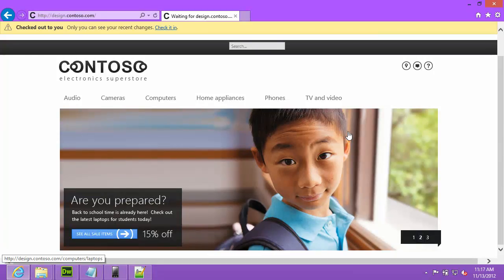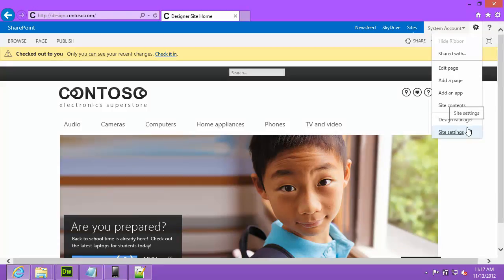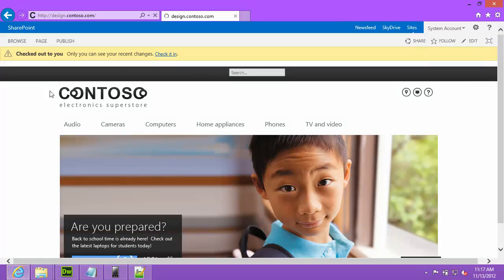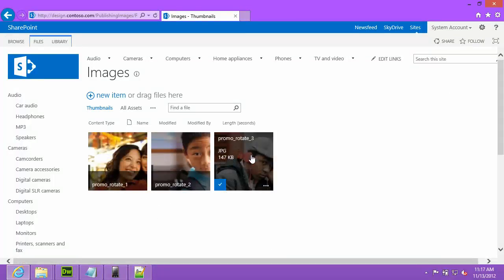Okay. So we want to create an image rendition for this. Beforehand, one of the things I did was set up these image renditions. But I want to go to the asset library and create specific renditions for our different images. So I'm going to go to Site Contents and then the asset library, our images library here. And here we see all of our scrolling images.